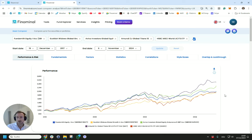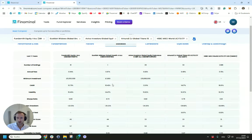So we then need to differentiate the track record of the Fundsmith equity fund in terms of the long-term track record versus the most recent one. We can also look at the Sharpe ratios, where effectively the Fundsmith equity fund does not differentiate itself, with a similar CAGR and volatility. Sharpe is right in the middle of the other products, but the costs are on the higher side. So for example, you could buy the ETF from Amundi, these Global Titans ETFs, for 40 basis points versus 94 for the Fundsmith product, or you can simply buy the MSCI World at 15 basis points.